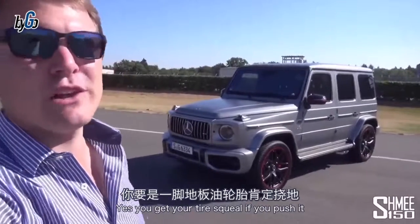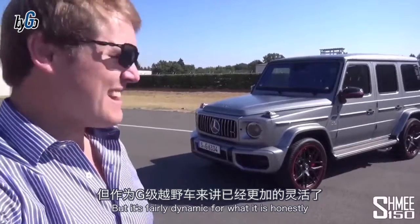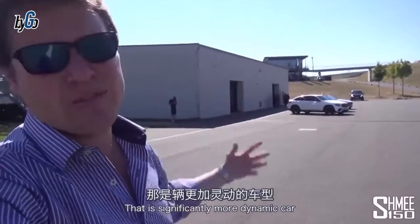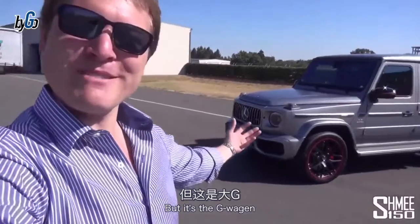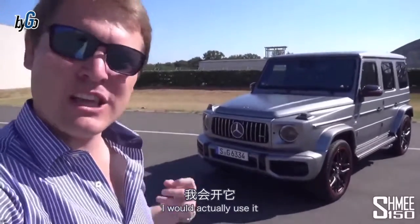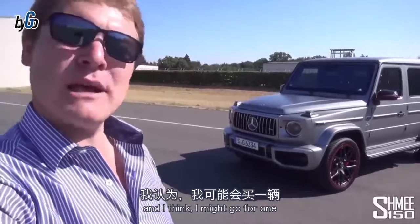Yes, you get your tyre squeal on if you push it, because it's a lot of weight to bring around a corner, but it's fairly dynamic for what it is, honestly. It's not like a GLC 63 S that's parked over there, for example. That is a significantly more dynamic car, but it's the G-Wagon, and I love it. I think it's absolutely awesome. So if I felt I could fit this into my life and I would actually use it, whether that would be in the UK or based in Germany, then I think I might go for one.